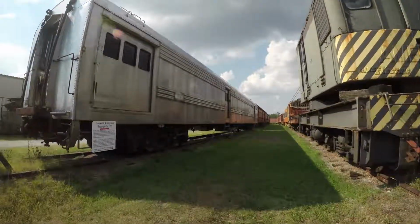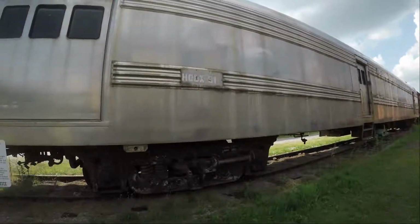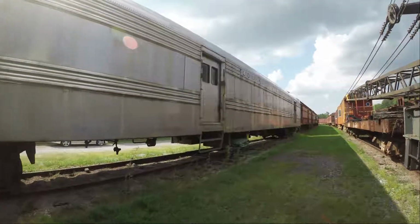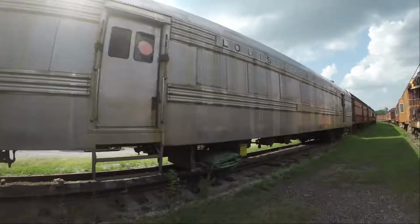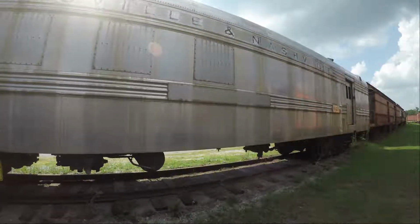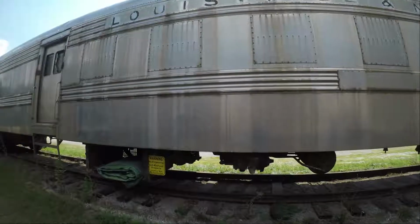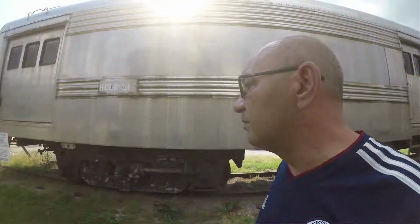And this is a Louisville and Nashville baggage car, built in 1945. And in fact, yes, if you look down here, you can actually see Louisville and Nashville. So this baggage car actually operated on the line that we were on earlier when we took our train ride. That was the Louisville and Nashville line. So at some point, does it say when this was built? Oh, 1949. So at some point in the 1950s, this was on the line that we were on.